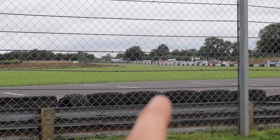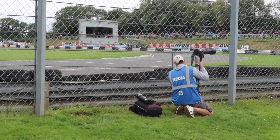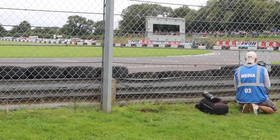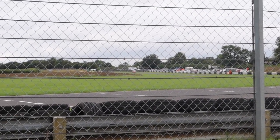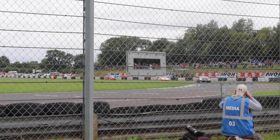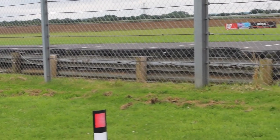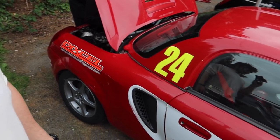Oh, Saxo incoming. The photographer's got time to readjust before the Saxo arrives. Saxo, right, here he comes. Okay, the leaders have caught him up within two laps. This is the third lap, right? Now we're just about to go into race one, just doing some final prep.